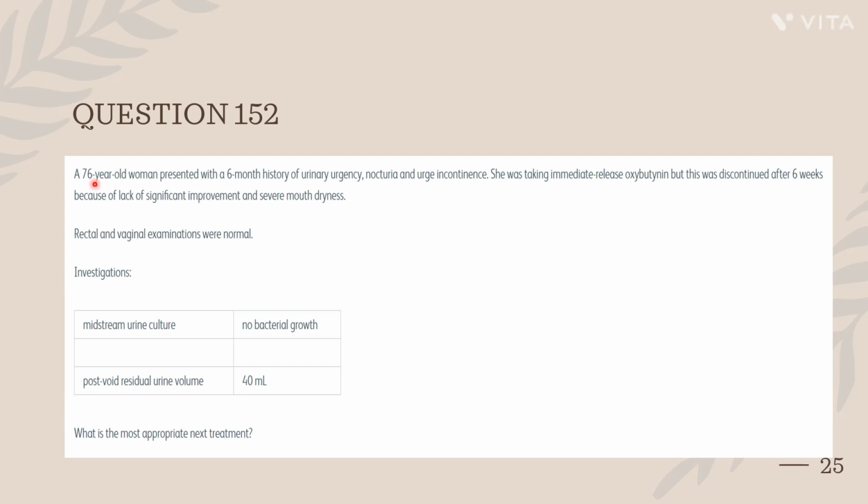Next question. A 76-year-old woman presented with a 6-month history of urinary urgency, nocturia and urge incontinence. She was taking immediate release oxybutynin, but this was discontinued after 6 weeks because of lack of significant improvement and severe mouth dryness. Rectal and vaginal examinations were normal. Midstream urine culture showed no bacterial growth, and post-void residual urine volume is 40 ml, not very high. What is the most appropriate next treatment?